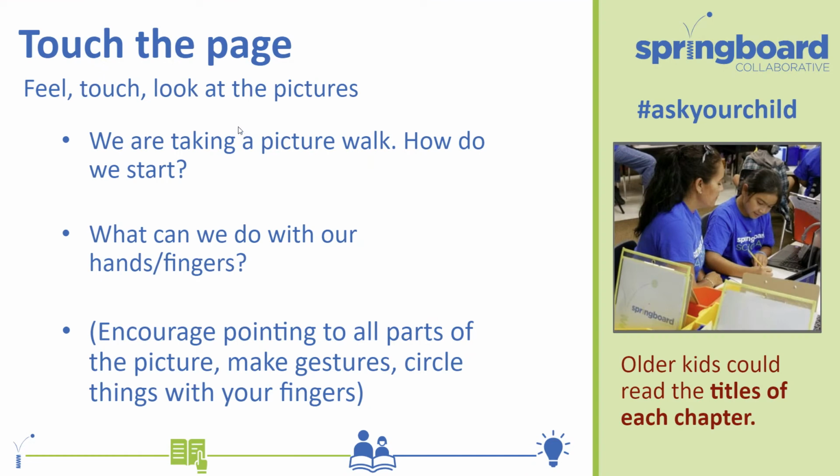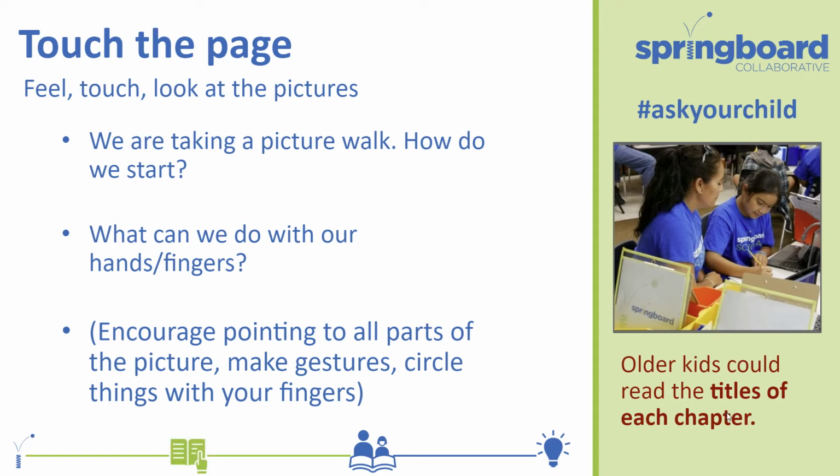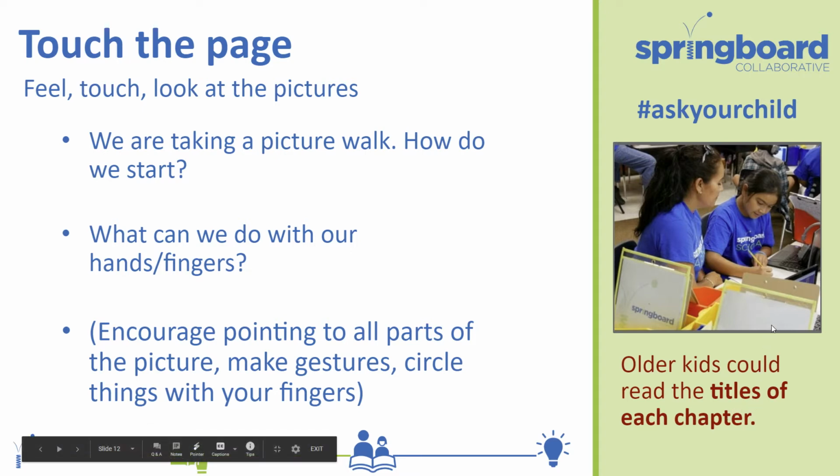All right. Touch the page, feel, touch, look at the pictures. We are taking a picture walk. How do we start? What can we do with our hands and fingers? Encourage pointing to all parts of the picture. Make gestures, circle things with your fingers. Again, older kids could read the titles of each chapter because older kids' books don't have many pictures in them. So you could get the older kids to read titles of each chapter, basically to get an overview of what the book is about.